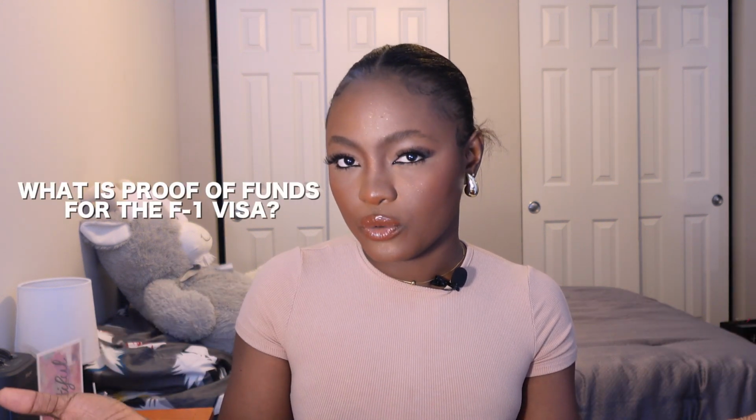So let's start with the basic definition. What is proof of funds? Proof of funds is a document that you present during your F1 visa application, for your I-20, to be able to get your I-20. It is also a document that you present to the US government to show them that you are able to finance yourself when you come to the United States to study. You're literally proving to them that you're not going to be a financial burden to the government, to yourself, and to the society or the community that you're coming into. You're basically letting them know that you are covered financially and you're not going to have any financial difficulty. So that's what proof of funds means.